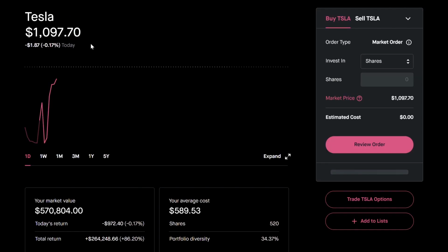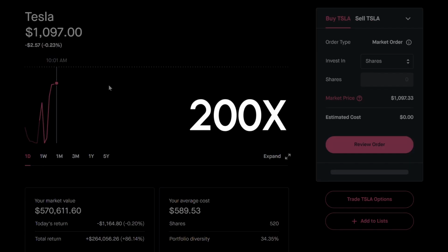All right, so now we're going to go back to Tesla. I want to show you a slight variation of the strategy and how you can actually bet on the stock doing something very specific. And if you get that right, you can again see a 5 to 200x on your money.